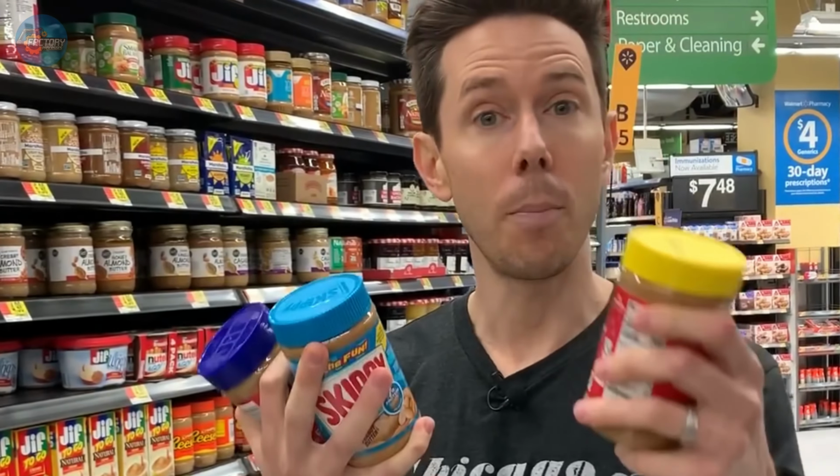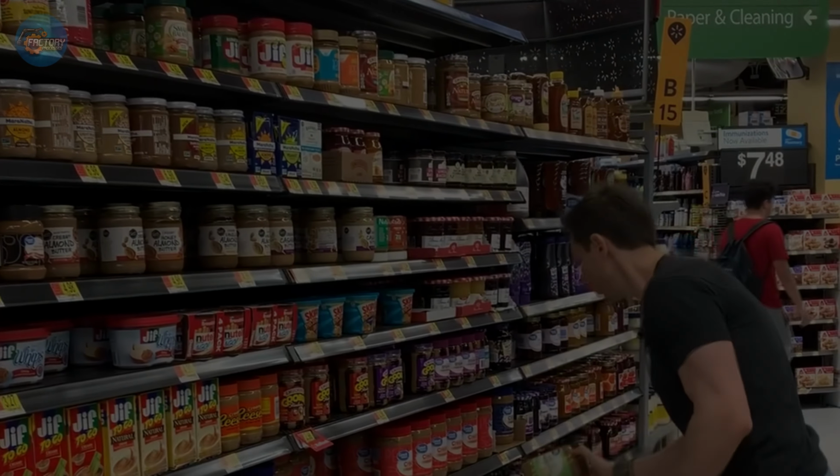From here, the journey continues. Trucks filled with pallets of freshly packaged peanut butter roll out of the factory, heading to supermarkets and grocery stores near you. Whether it's a small local shop or a massive chain store, these trucks are on their way to ensure the peanut butter is available to consumers everywhere.